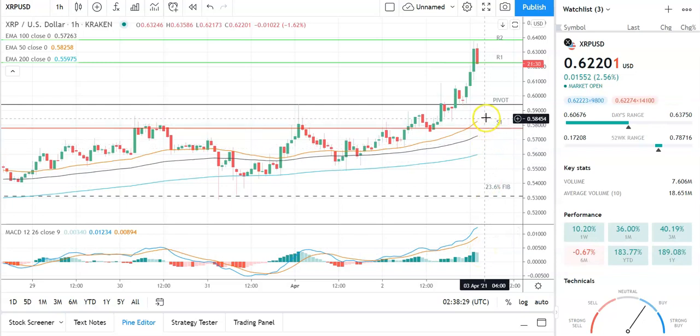On the EMAs, the 50 has also pulled further away from the 100 and the 200, which is a bullish indicator. So keep through the early part of the day, move back through the first major resistance level at 0.6221 to then target the second major resistance level and 0.65 levels. Failure to do that and should see sub 0.6 levels come into play before any recovery.